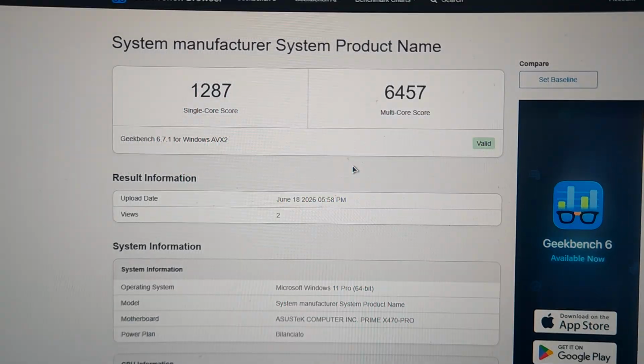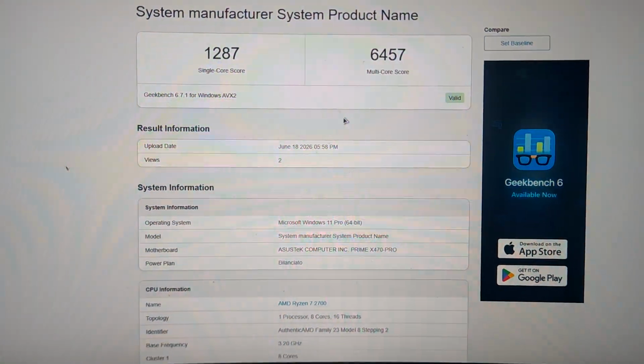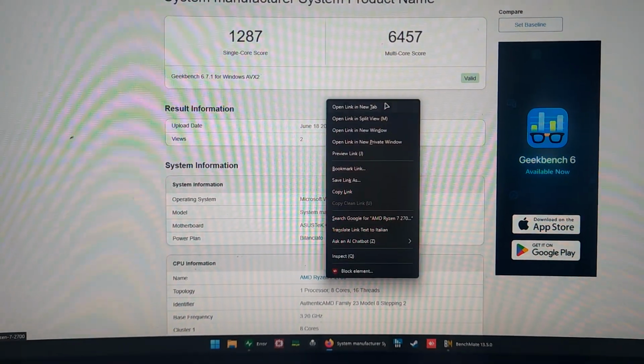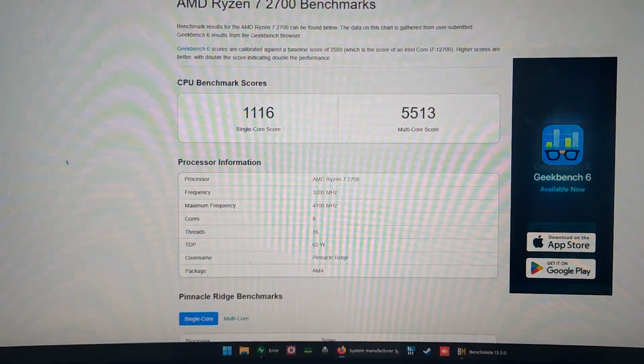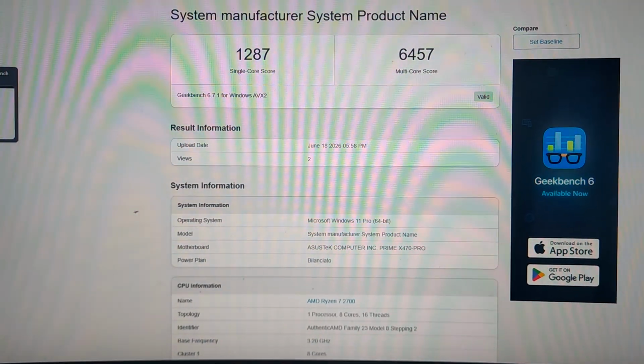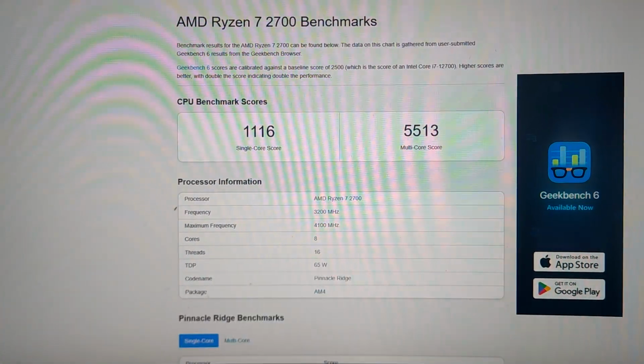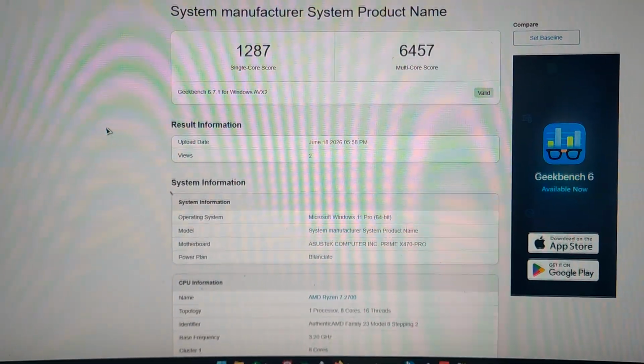And that was the latest Geekbench 6.7.1. Let's check the average for this CPU. So yeah, we're clearly above, like 10% on the single core and a good 20% on the multi-core. So that's nice to see.